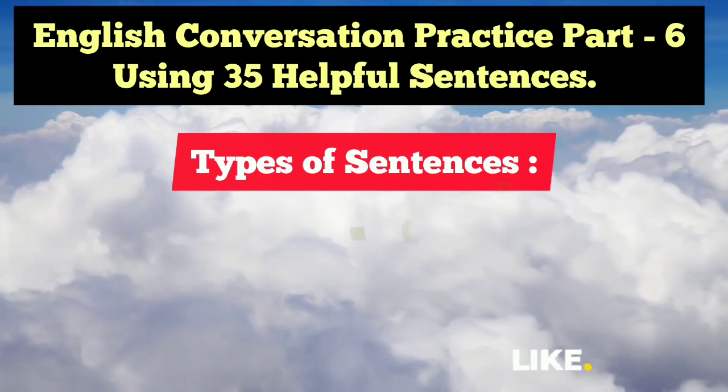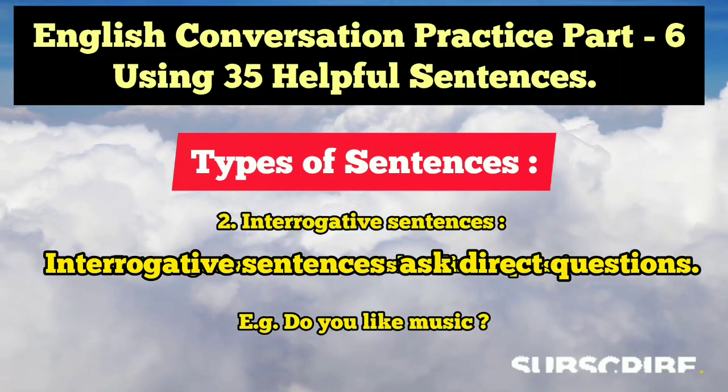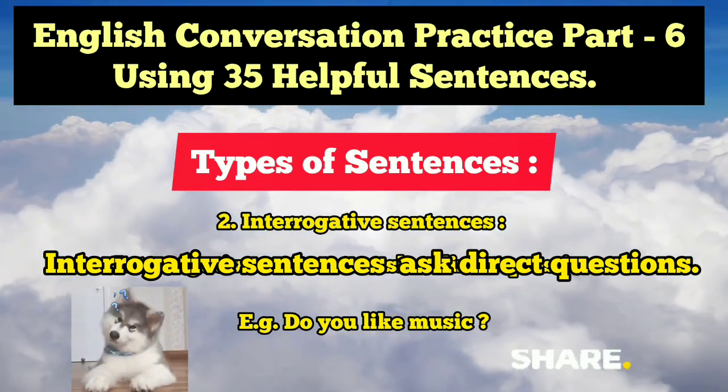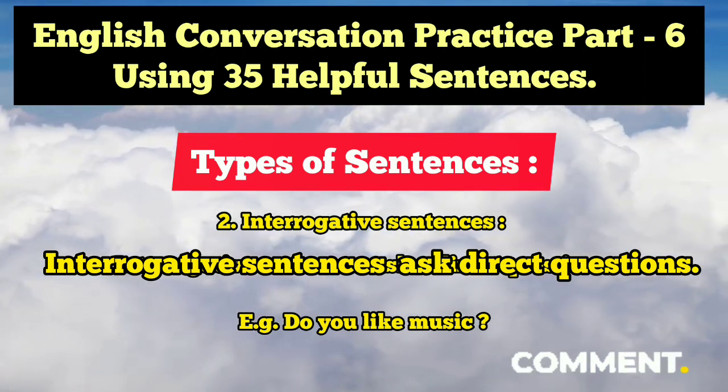Up next we see the second type, that is interrogative sentences. Interrogative sentences are used to ask direct questions. As you see in the example, do you like music? It is used to ask questions, as simple as that.